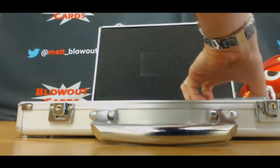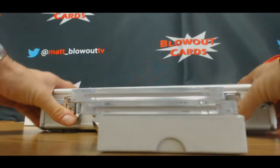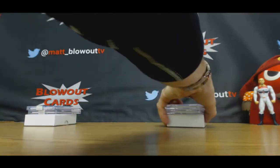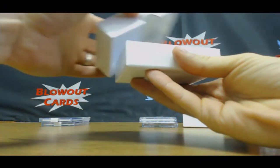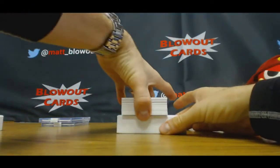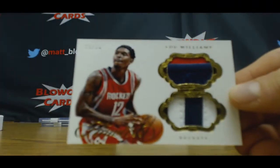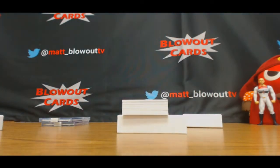Interesting. Okay. Haven't seen this guy yet. Interesting. We will start things off with Lou Williams, number 10 of 10, 0 spot, gives it Brian. Oh, we've seen Reggie today already. We've seen Reggie.